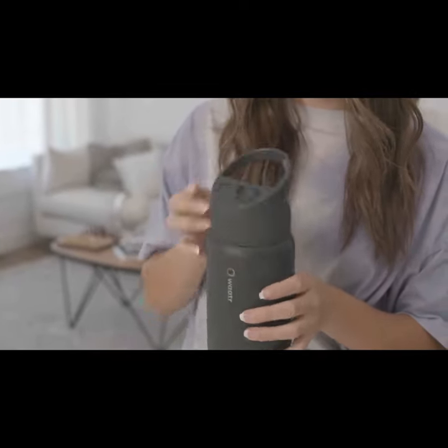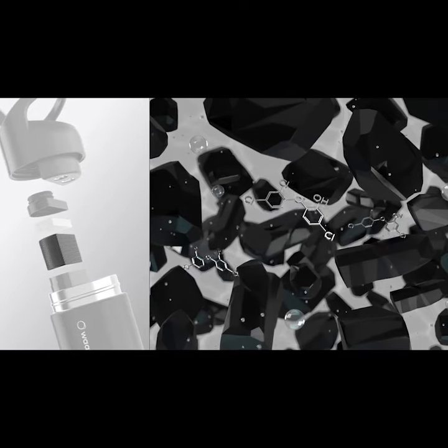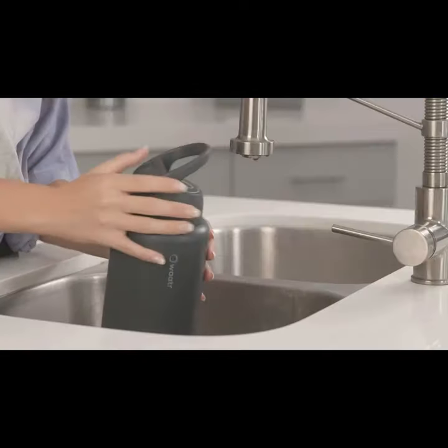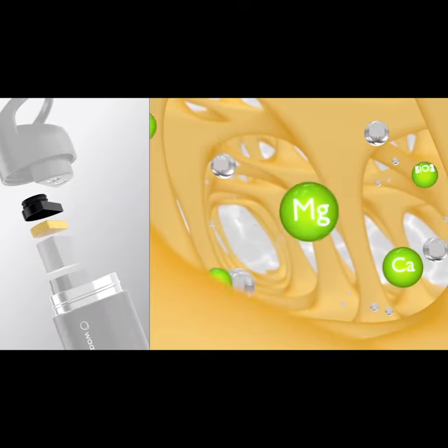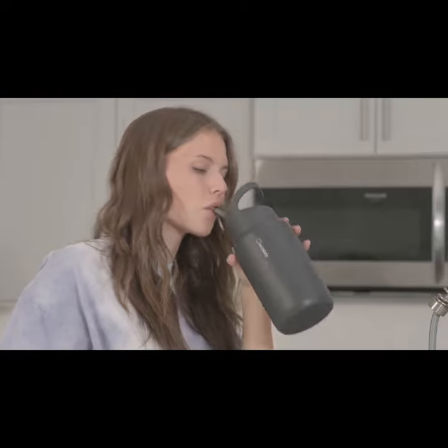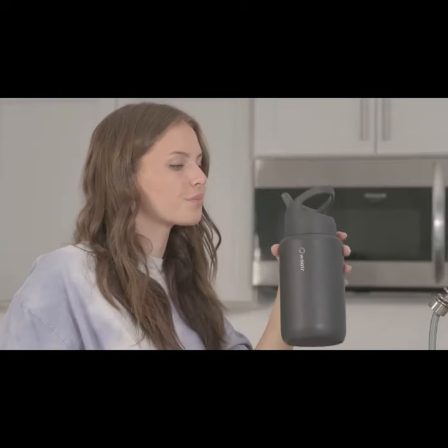The advanced modular filter captures any stray metals, chemicals, organic matter, and particulate matter that may be lurking in your source Waatr. Finally, just before the Waatr hits your tongue, Earth's finest minerals are introduced into your Waatr for that soft and smooth artesian taste.